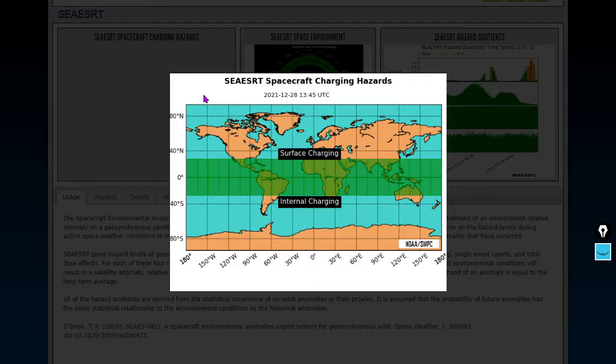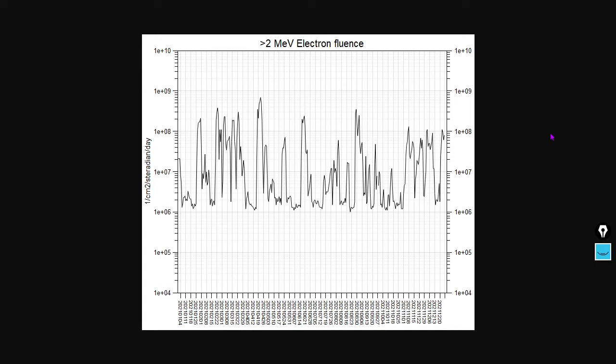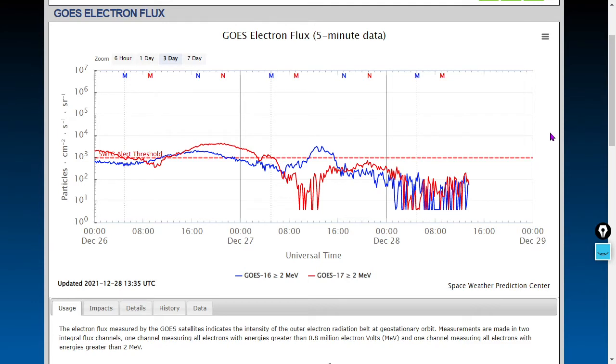Next, charging hazards. We don't see any at the moment. We see quite a chaotic electron flux, though. Here's the 1-year chart of the relativistic electrons surrounding Earth in the lower Van Allen belt. Here is the 3-day chart of the GOES 16 and 17 measurements.